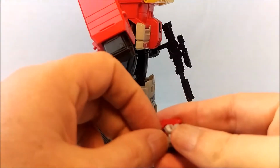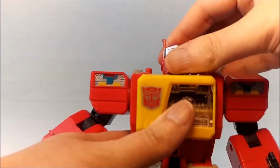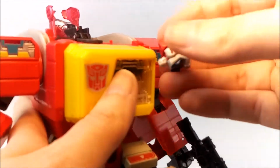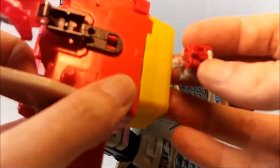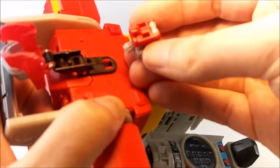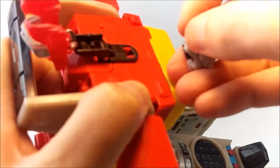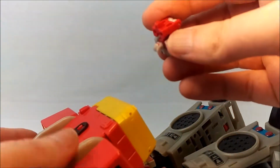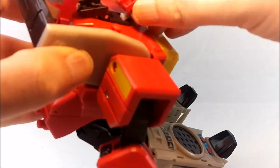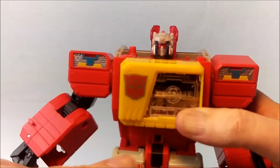Also, I want to show you how you use Loudmouth as a head for larger figures. Like I said, for example, we take Blaster, remove the helmet, remove Twin Cast, his original head, and it's pretty easy to swap the heads. It's not like on Voyager class Brainstorm from the Generations toy line. It's much easier. Just push in like this. Make sure the head looks straight and try to push it in. Come, get in. This always happens on camera. Okay, and he sits.